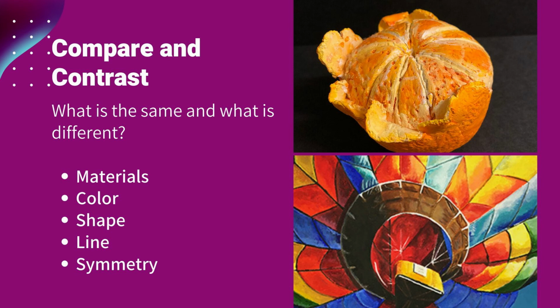Now there's something very interesting in the way the artist made these shapes. They both have radial symmetry. Radial symmetry is when an object is the same all the way around. So like the top of the orange, the lines come out from a center. Look at the balloon. Are the lines, the patterns of the balloon fabric, coming out from a center point?